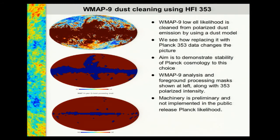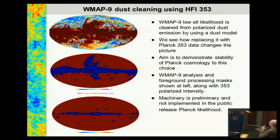So again, this is polarized intensity for 353, and we have played with this game, aiming at demonstrating the stability of the cosmology we are delivering from Planck, which is also based on the WMAP polarized likelihood at low L. So we consider 2 masks out of what the WMAP team has released. That's an analysis mask for the CMB, which is what WMAP uses for polarized CMB analysis, and that's a processing mask that they use for foreground.